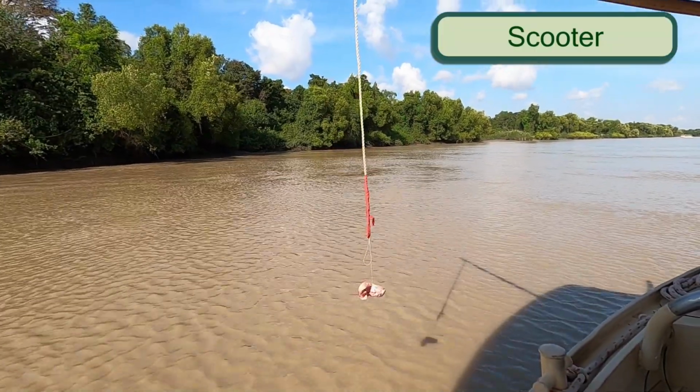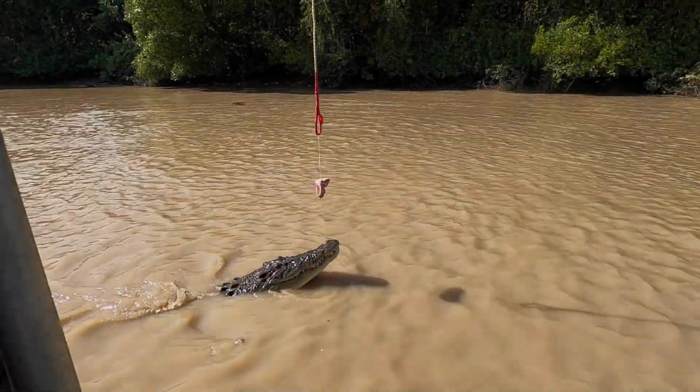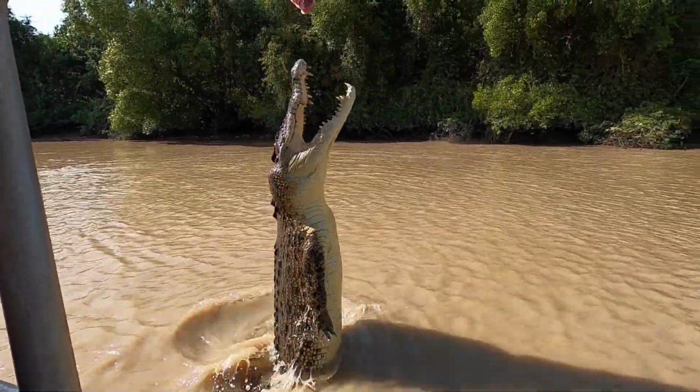Here we go, take on the stealth approach. First jump's the hardest. This one's a bit easier. You got to run up now. Beautiful.